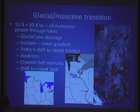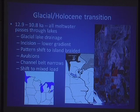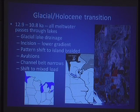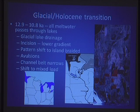And these things are really common because you have these really big floods every once in a while. And the rivers jump from one place to the next. You end up abandoning a big stretch of the river floodplain area and the channel area, and the river jumps to another place on the other side of the valley somewhere.